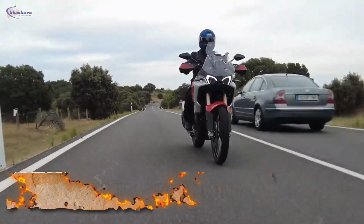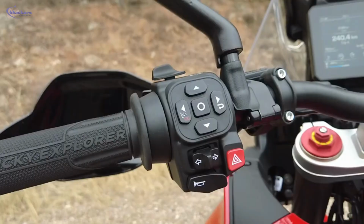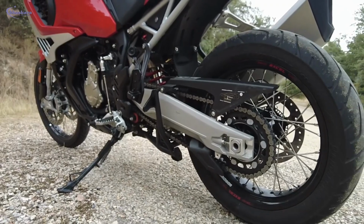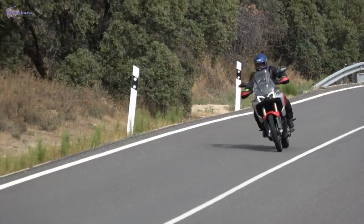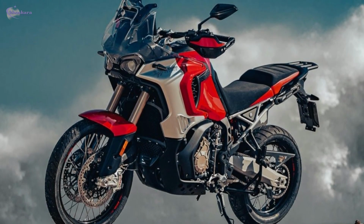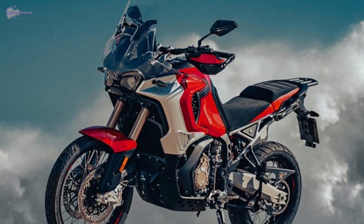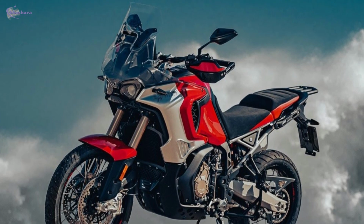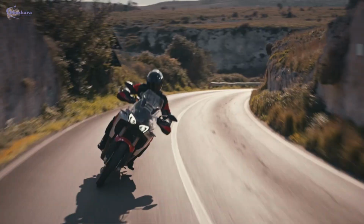Comfort and economy. Adventure bikes are usually a comfortable option, provided you've got enough in the leg department to reach the ground with ease, and there's no reason to believe the Enduro Veloce will be any exception. At 870mm, the seat is high-ish, but not as towering as some rivals, and it can be lowered to 850mm. Those numbers put it in the same ballpark as the BMW R1300 GS and Africa Twin, its 2 main rivals.